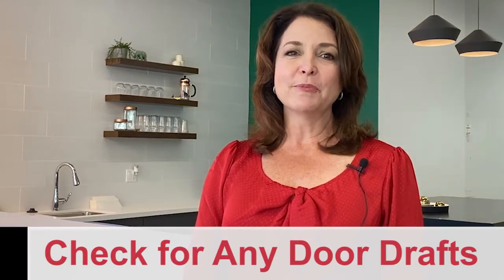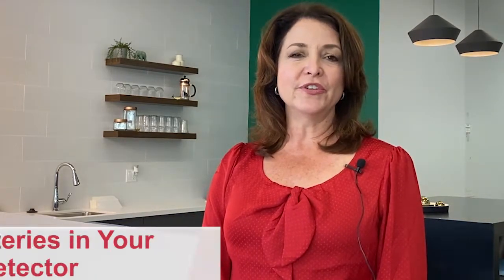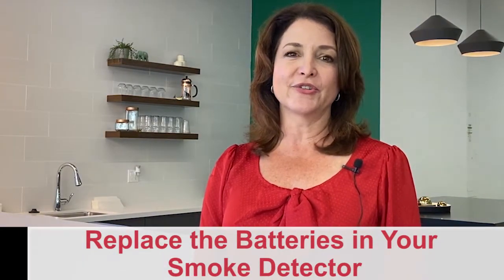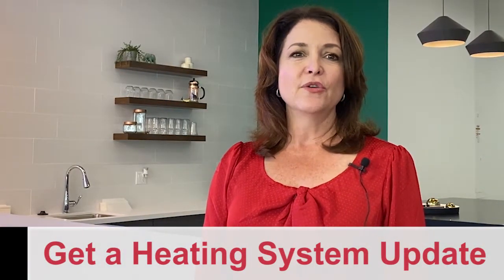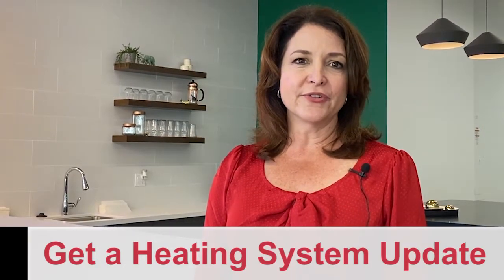Number four, replace the batteries in your smoke detector, or just replace the smoke detectors with the new ones with the 10-year batteries. Number six, have a HVAC or heating system maintenance update. You'll want to at least replace the air filters and just check to make sure that your heater is working so that on those very few cool nights, your heater is ready to go.